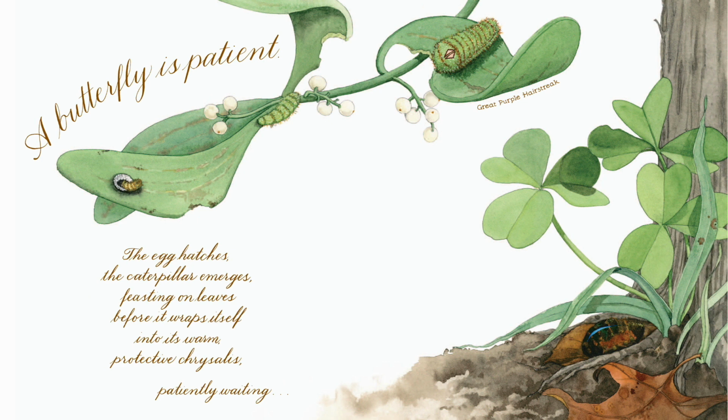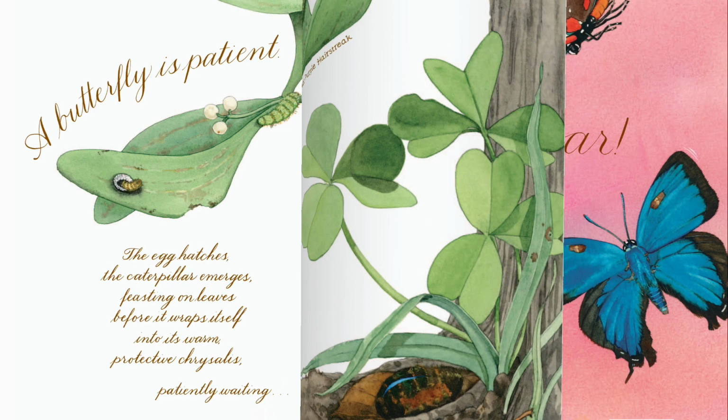A butterfly is patient. The egg hatches. The caterpillar emerges, feasting on leaves, before it wraps itself into its warm, protective chrysalis, patiently waiting to soar.